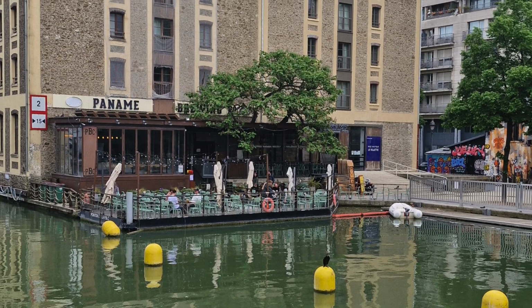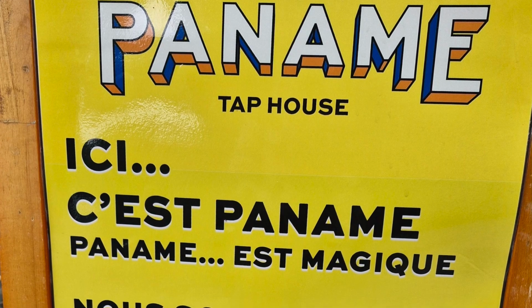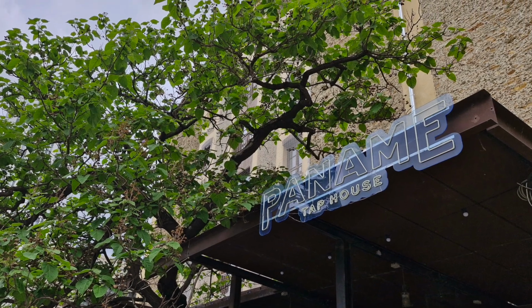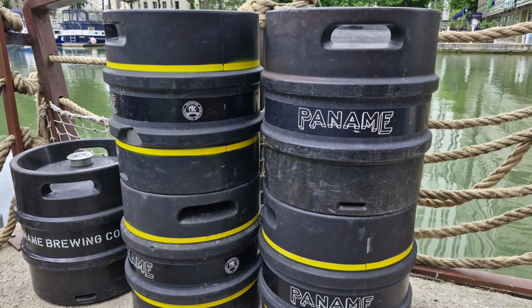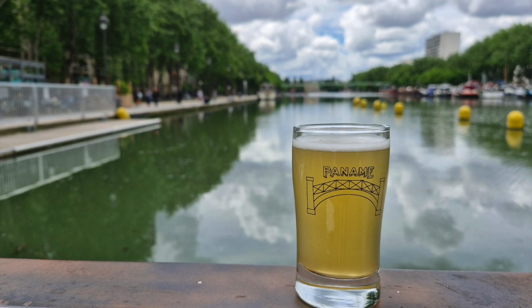Our destination is the Paname Brewing Company. Paname is the nickname for Paris, a bit like New York is known as the Big Apple. Paname because in the old days it was trendy for affluent Parisians to sport a Panama hat. I suspect it is also a tongue-in-cheek reference to the fact that the brewery is situated alongside a canal. The brewery, in fact, sits at the end of a wide straight section of Canal Saint-Martin known as Bassin La Villette.